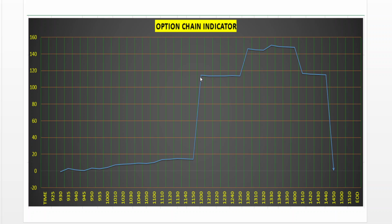In the comment section, tell me how we should trade this indicator, because I want to learn from you also, because I am not a very big trader. I am not from Goldman Sachs, not from a big firm. I am a small retail trader trying to find out what the market is doing.